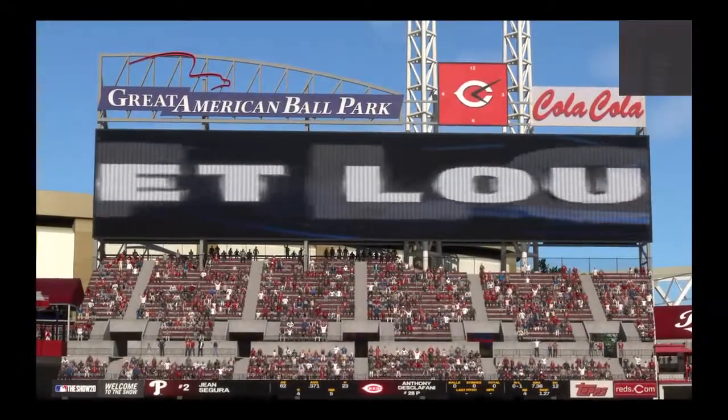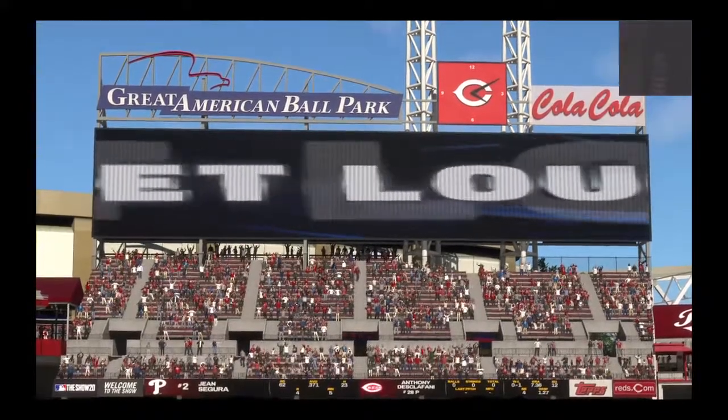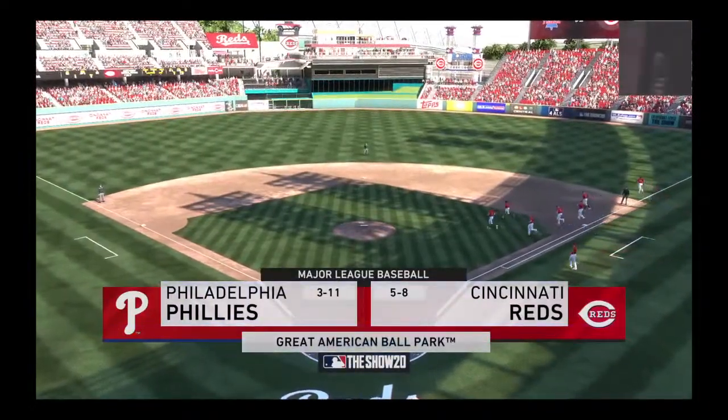Afternoon baseball here on the show. Coming up, we've got a good matchup in store between the Philadelphia Phillies and the Cincinnati Reds. Stay tuned for Reds baseball next.